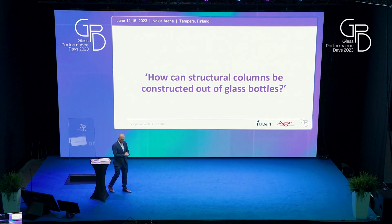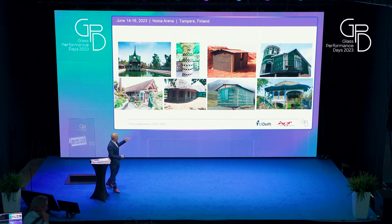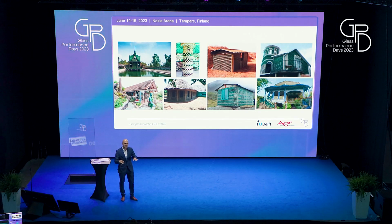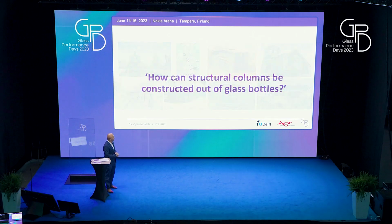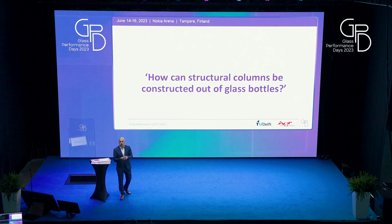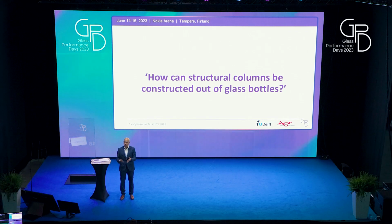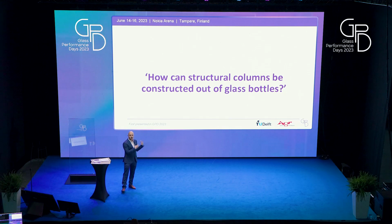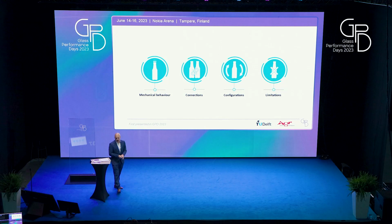If I go back to the previous slide, what you see here are columns, walls, and you could also see imagined floors, etc. We wanted to focus on one of these elements, the structural columns. So we asked: how can we create or design structural columns made out of glass bottles? And preferably used glass bottles, so not producing glass bottles and then implementing them directly in buildings. No, used glass bottles. I want to dive into that in four sections.